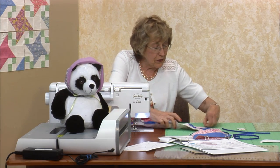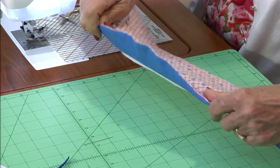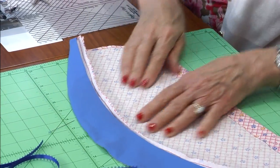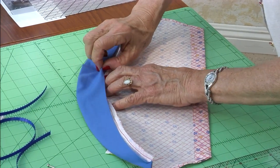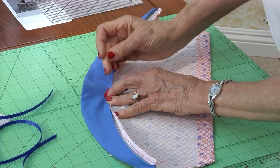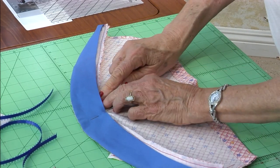So now you just fold this down and just turn the whole quilt, hold the whole brim. And now you just tuck this in and pull this over. And just make sure that you pin it past that row of stitching.